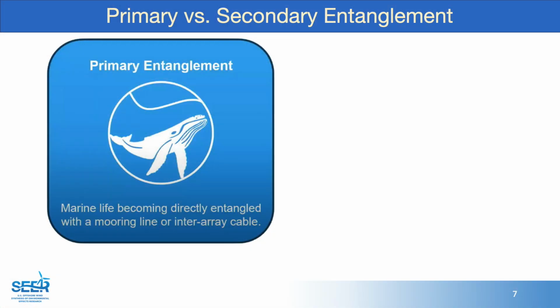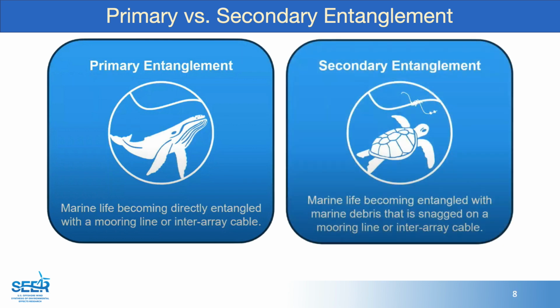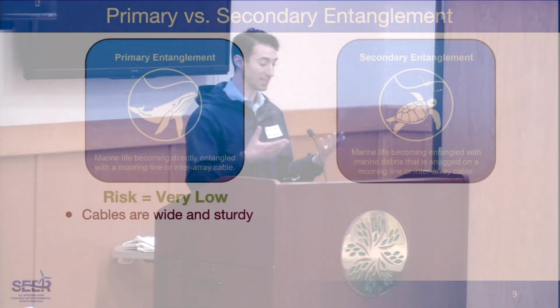Now, there are 2 main types of entanglements that can occur at floating offshore wind facilities. Primary entanglement, which is marine life becoming directly entangled with a mooring line or inter-array cable. And secondary entanglement, which I briefly touched on, which is marine life becoming entangled with marine debris that's snagged on a mooring line or inter-array cable. Another version of secondary entanglement, sometimes called tertiary entanglement, but we're going to group them together for this talk, is if an animal is already entangled and dragging a net or line behind it and moves through the area, and that net gets snagged on a mooring line, fixing the animal in the mooring line system.